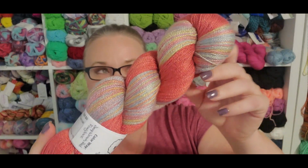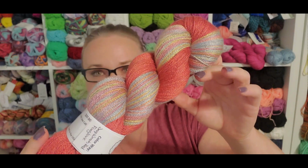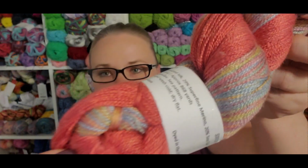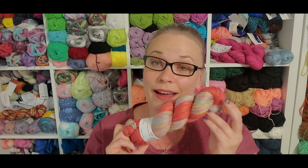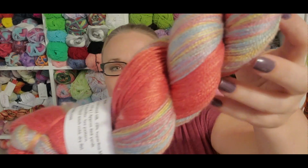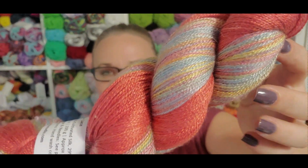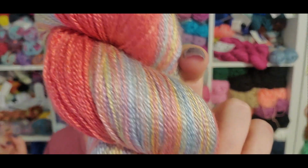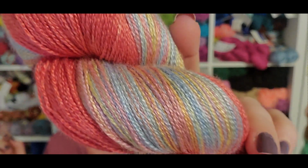And now you can really see it in the pretty true to color. These are actually two 50 gram hanks that are twisted up together. You can see the right there. So that's going to be absolutely beautiful for some color work or some alternating. Delicate alternating lace pattern rows. But I love these colors.